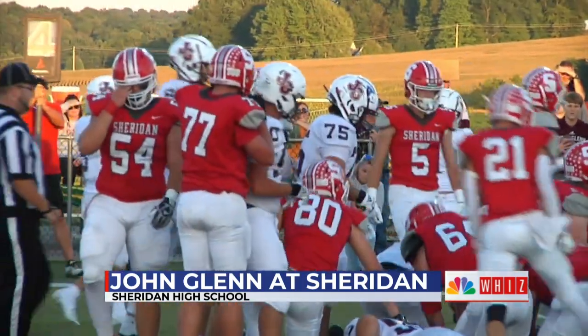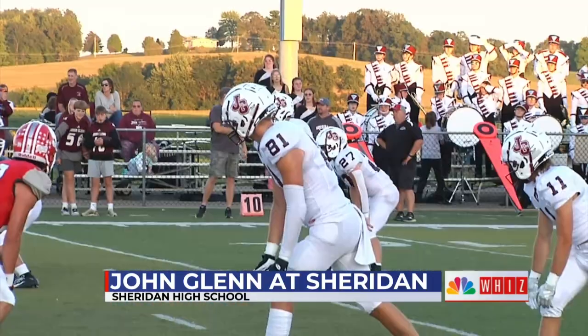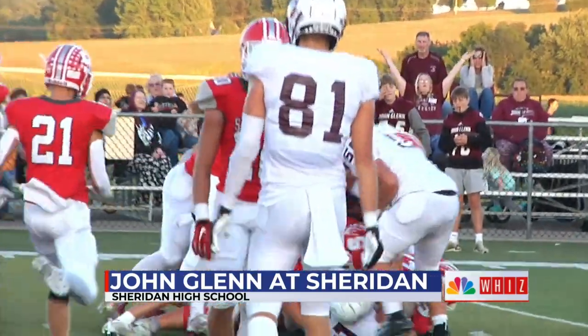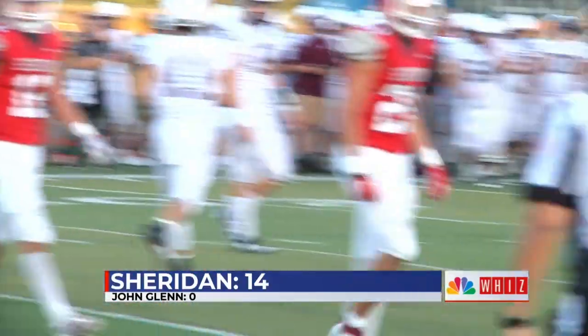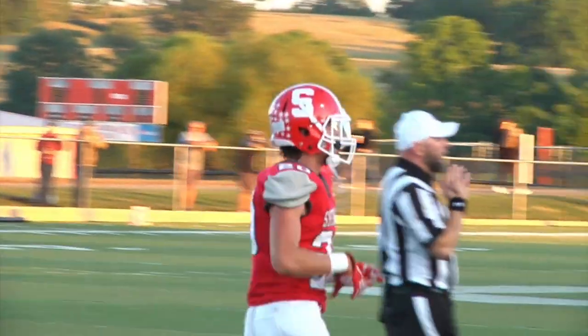John Glenn had 5 cracks at points from this position in the field. 5 attempts from there. You'd think they'd get in, right? Well, the second fourth down try is once again bottled up. If you like defense, you like this one. Sheridan holds on 14-0. The Generals are off to a 5-0 start. A lot of that can be thanks in part to a great defense and ground game. Muskies lose their first game of the season.